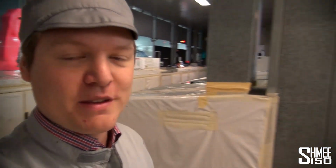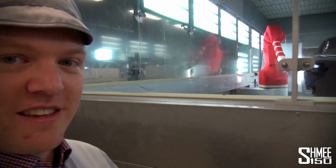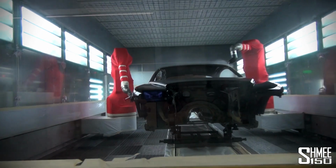Then after the first two layers have been done in the first section, they move over to the next for the two clear coats. The first part of the clear coat process is a manual one, getting the door shuts and around all the awkward hinges and areas of the bonnet, so the guys manually come in and do that before the robots take over and complete the process.